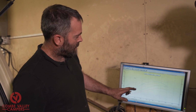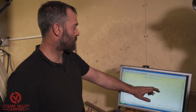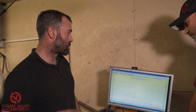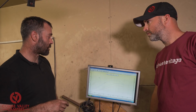We'll overlay some runs later on as we've gone through the stages of changing the car, as to where we've gained and where we've lost. It picks up a lot nicer. It's got a lot more torque from that. As a benefit, we've gained another 2 or 3 horsepower. I've just given it another 2 or 3 degrees. It's 34 degrees all in now.